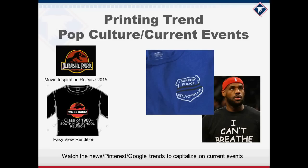For example, "I support police," the Sea of Blue there. The whole idea is we have this group of people that want to wear shirts, they're going to have shirts one way or another. By capitalizing on the current event, you can definitely drive your business up. And again, it's about securing the order, and securing the shirt business.